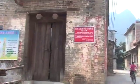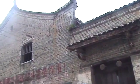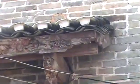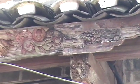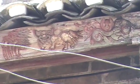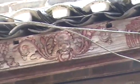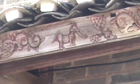This is an old building. I just wanted to come back up here and take a look at it. It's fairly old. This might be the old street here too. And since old buildings are getting rare as they touristify everything, well, look at this detail. I think that's maybe an elephant.